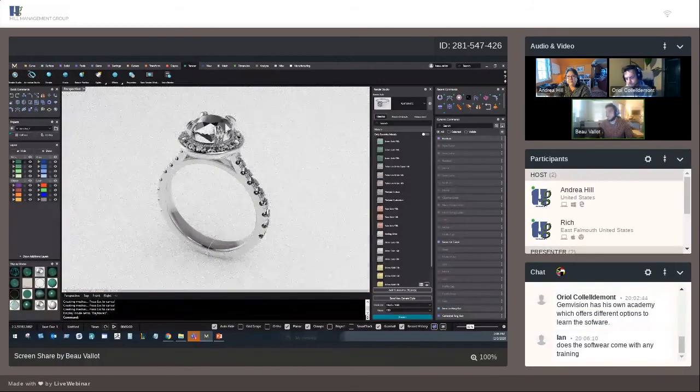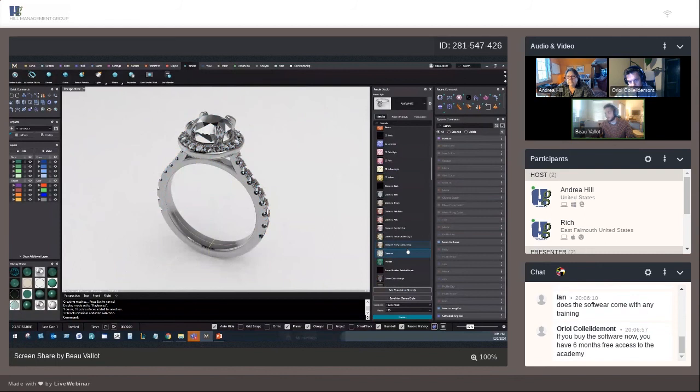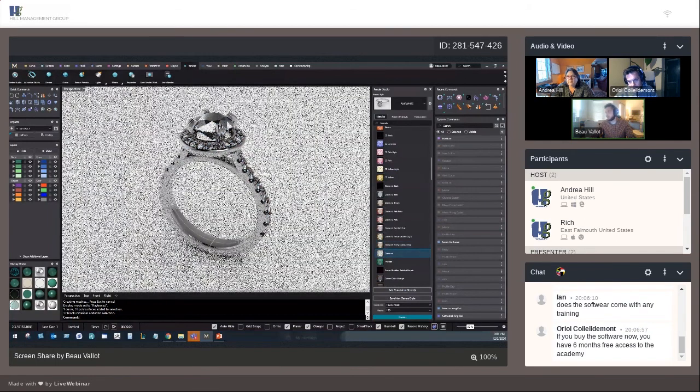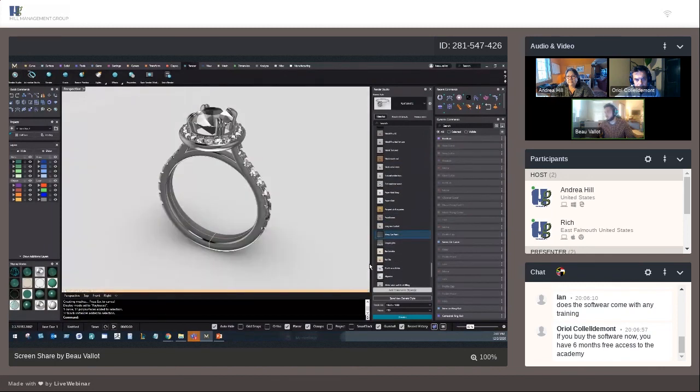Now, as I said, the cycles engine is extremely powerful, so we have to adjust the environment to what we want. Let's do this to platinum. We will select our stones, go down to diamond, and apply this. And I like to use a ground plane. There is an understood ground plane in the model, but I like to use the shiny car paint because I find it gives me the best environment look. So let's add that.